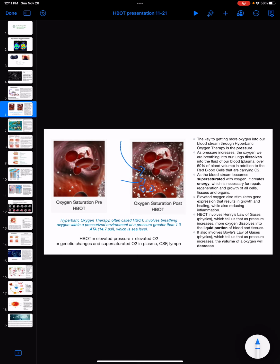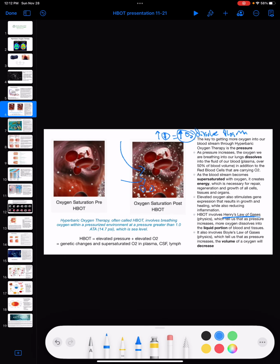As we increase pressure, it directly increases the amount of oxygen that can dissolve into our fluids, or our plasma. That's called Henry's law of gases. These are just physics laws. That's how we're able to do all these things. It's just like gravity. If you pick something up and drop it, it's going to fall to the ground. If you increase pressure, you're going to increase the solubility of a gas into a liquid. In this case, it's oxygen. You can read more about that. Why we want all that oxygen in our systems is because that's what gives us energy. That's what creates energy for repair.